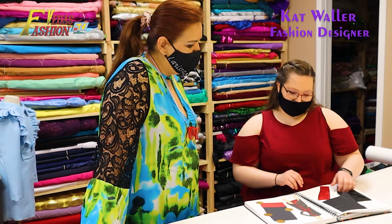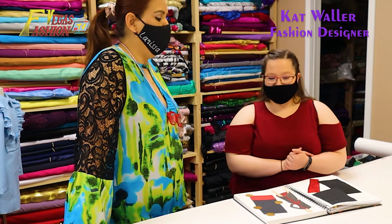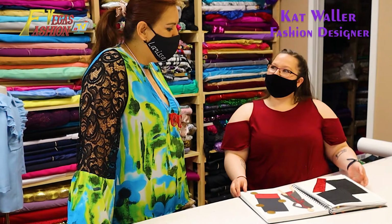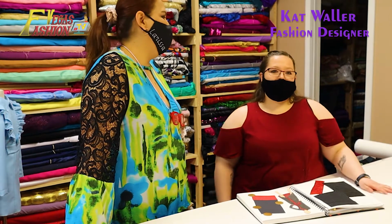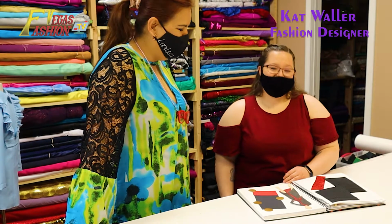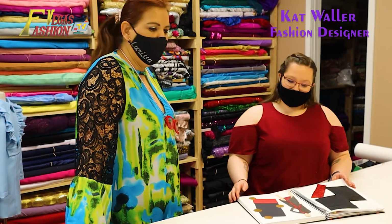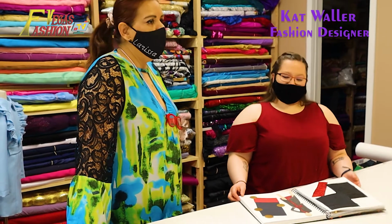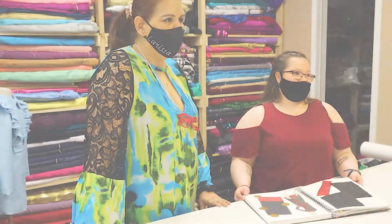Oh, I love that jacket. And pockets on everything. I love the color palette. It's really nice. I mean, who doesn't love black? Yeah, I have to wear black every day. We love black. I think it's a really good color combination. I love it, and I can't wait to see this. Awesome. Now we're going to go and see what fabric we can find to go with this collection.